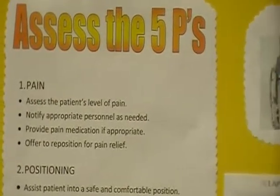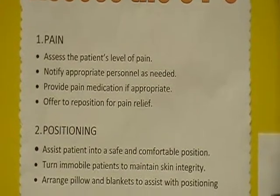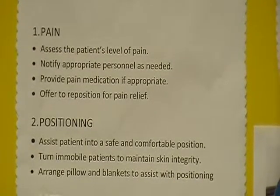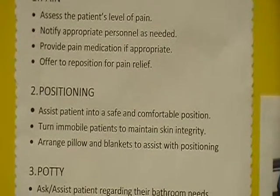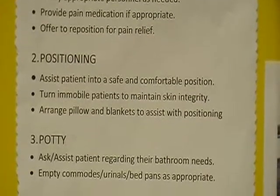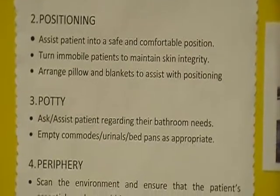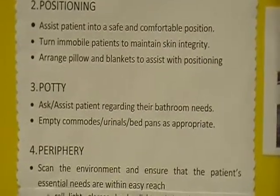We've recorded some items for those of you that were unable to attend the fair in person. We're going to be reviewing some safety measures and expectations here at SurAge, including the five P's: pain, position, potty, periphery, and PO fluids.